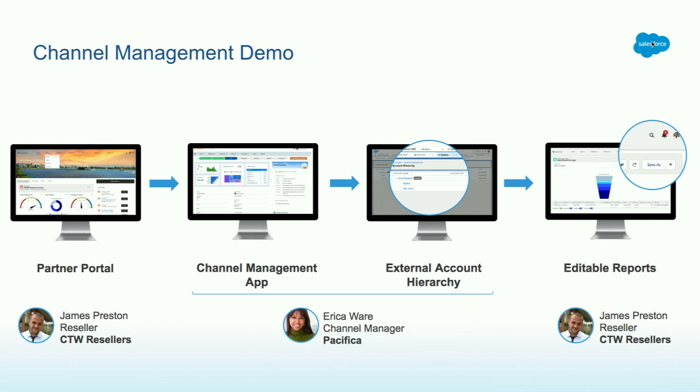We also have Erica Ware, who is the channel manager. She does work for Pacifica, and her whole goal is to make her channel sell effectively and her channel partners more productive. We're going to show you how easy it is for her to enable the external account hierarchy feature that we've just released in beta this release. And we're going to wrap things up by showing some of the editable reports that the partner can enable directly through the partner portal.